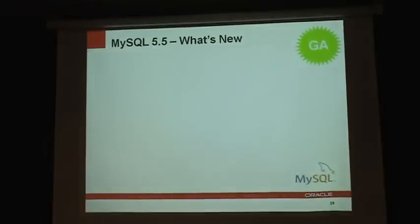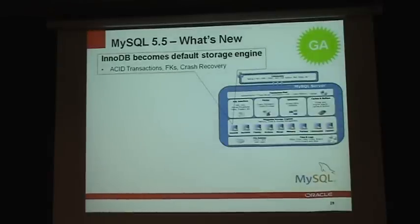So what's new in 5.5? Well, first of all, InnoDB becomes the default engine. So in prior releases, 5.1, 5.0, if you said create table and listed your columns and didn't specify an engine, it would put it into MyISAM. That's now changed to InnoDB. And with that, you do get ACID compliance, foreign key support, much better crash recovery with InnoDB, much less contention for locking, and high transaction volumes.